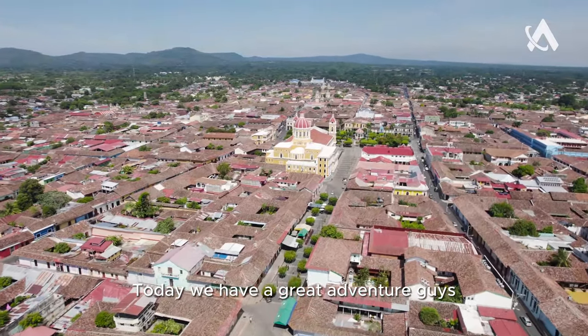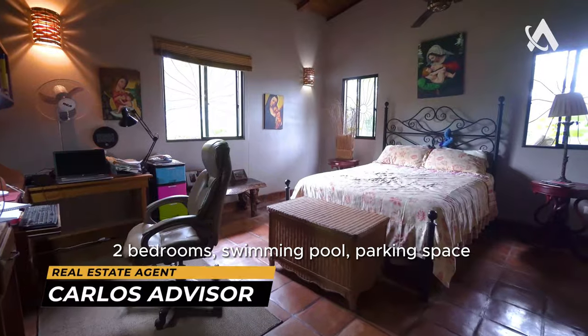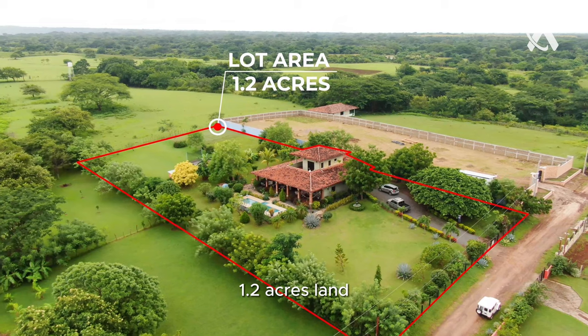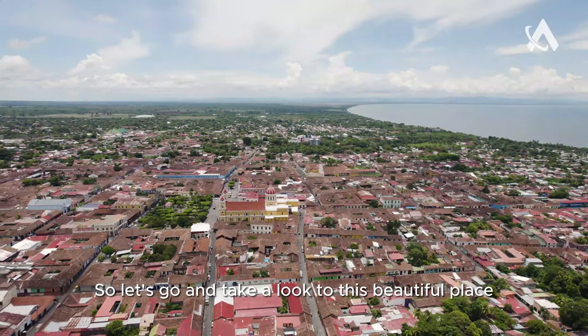Today we have a great adventure, guys. We are going to look at a beautiful home: two bedrooms, swimming pool, parking space, 1.2 acres of land, 2 kilometers away from the city of Granada. So let's go and take a look at this beautiful place.